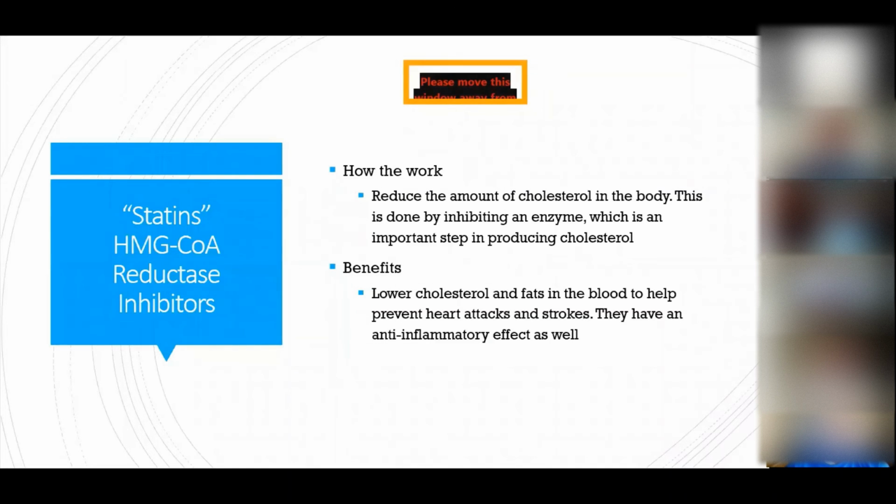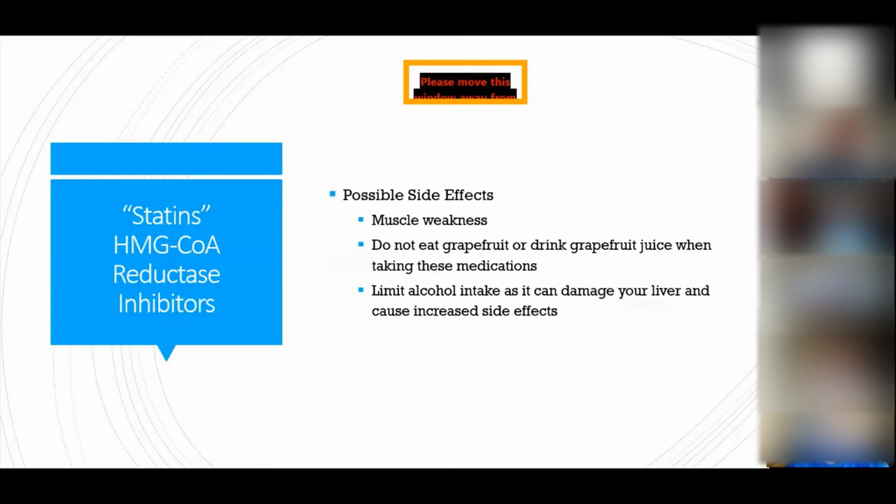How do these work? Like I said, they reduce the amount of cholesterol in the body. And we know that cholesterol can contribute to forming those clots in our blood that eventually might go to our brain and cause a stroke. Outside of lowering cholesterol, they have some anti-inflammatory effects as well. And this is a very beneficial thing post-stroke, that we reduce inflammation, especially in the brain, and that this medication prevents strokes from happening down the line. So it's important that we stay on these.